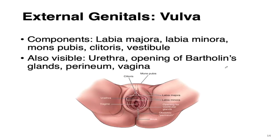The vulva is made up of the labia majora, minora, the mons pubis, the clitoris and vestibule, also the urethra, the opening of Bartholin's glands, the perineum, and the vagina, okay?